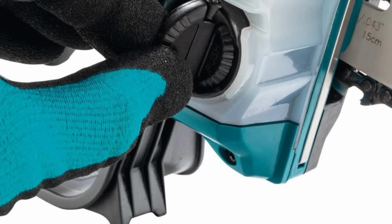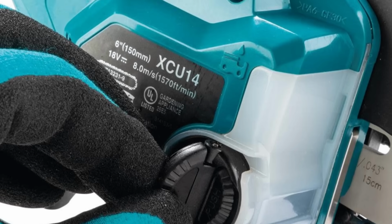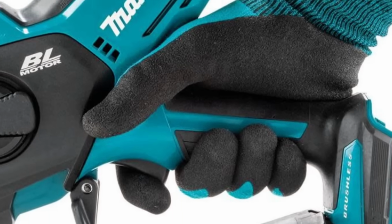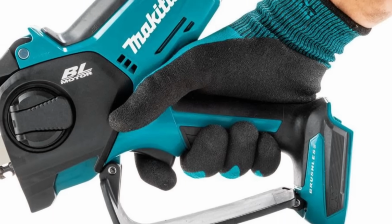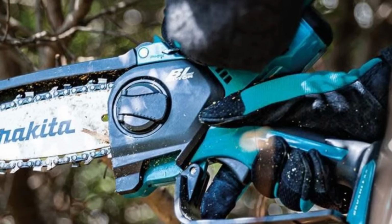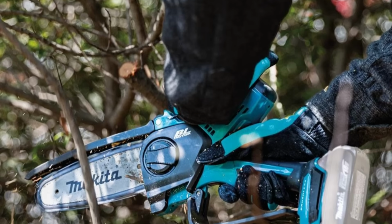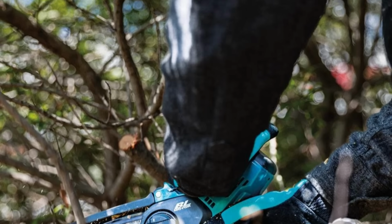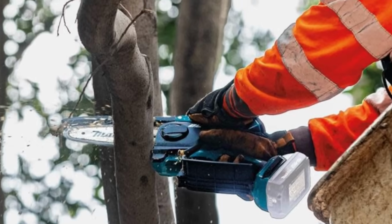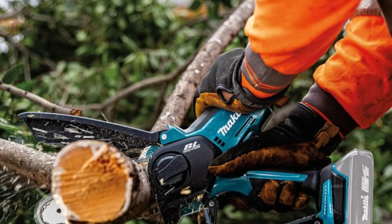Variable speed control adapts to diverse tasks, while automatic chain lubrication ensures smooth, efficient cutting. The toolless chain tensioning system simplifies adjustments, and a safety lock prevents accidental starts, emphasizing user safety. This saw combines power, versatility, and ease of use, making it an ideal choice for tackling pruning and trimming challenges with efficiency and precision.